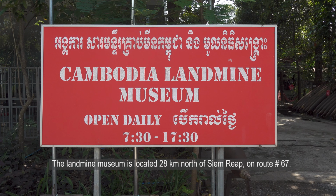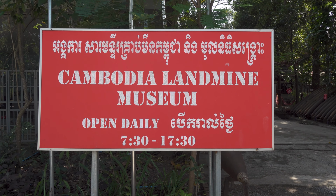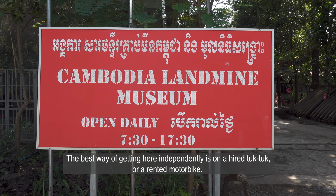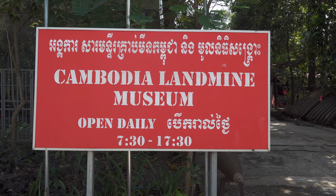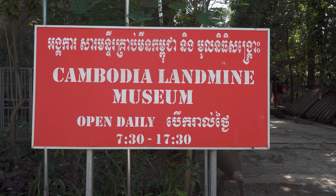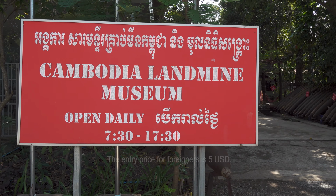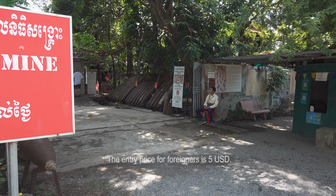Right, here we are at the Cambodian Landmine Museum, and this is the final stop on my tour to Kbal Spean and Banteay Srei. It's actually on the highway back to Siem Reap, and from what I've been told, it's quite an interesting site. We'll head on in and have a look around.